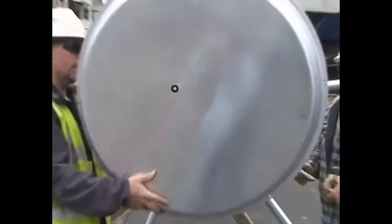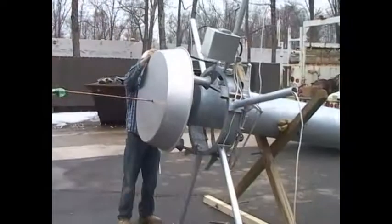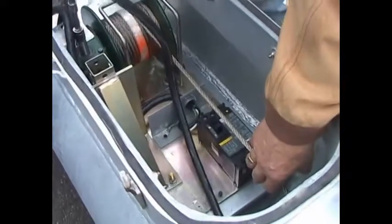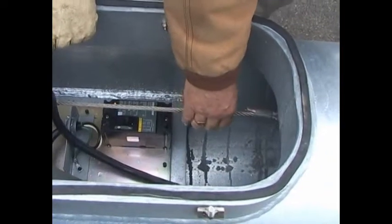Install the head frame cover onto the head frame and secure it with the screws and lock nuts provided. To ensure the cable terminal fittings are properly set, use a 5/8 socket and tighten the winch cable to where it is good and taut.